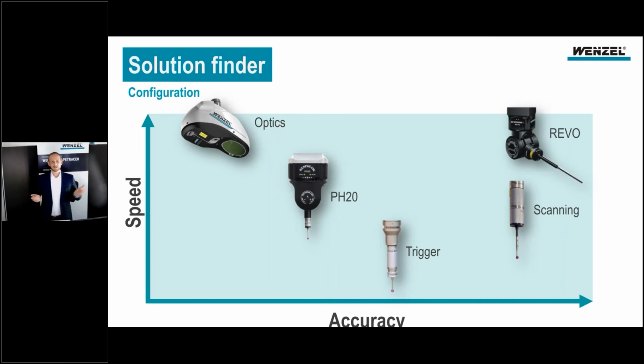Or if you say, I still want to be speedy, accuracy is not my thing, it's fully sufficient, then I take the PH20. Here you have the head movement and so on. Or if you say speed is not my problem, but I want to be more accurate, then look at the touch trigger probes, TP200, TP20, or the scanning probes, SP25, which are way more accurate. And if you say, hey, I want to have it all, I want it really fast and accurate, then you look at the Revo.